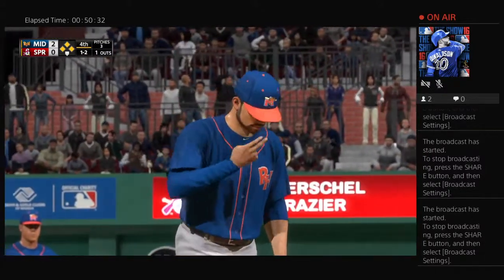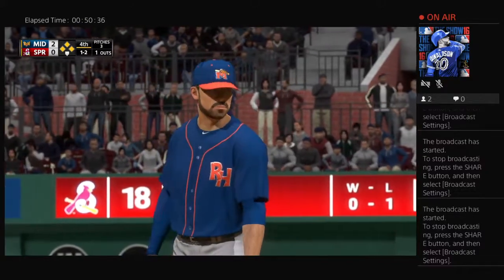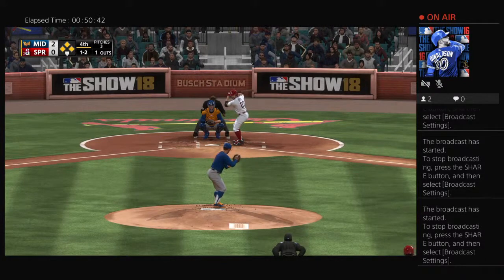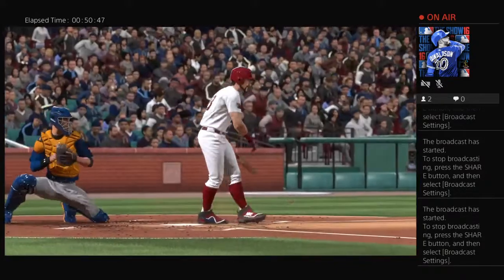With 2 strikes now and a runner at first, do you go for the strikeout, or are you still looking for the double play ball? This is a great spot to be in as a pitcher. You have 2 strikes, you can bury one for a potential strikeout, and at worst, keep the ball down in the zone. You might be able to turn one pitch into an ending double play.